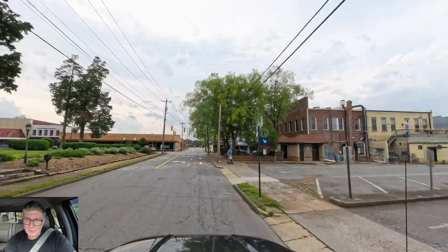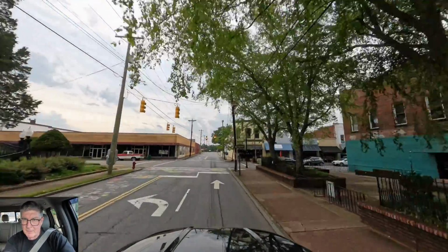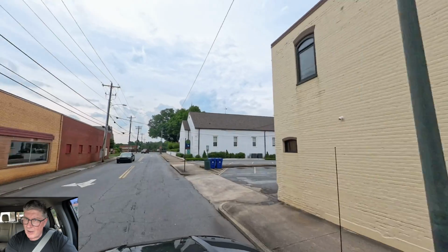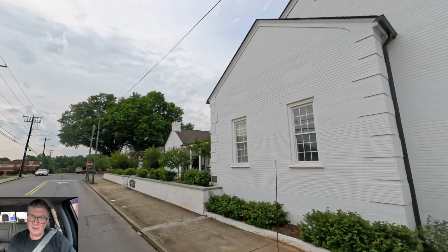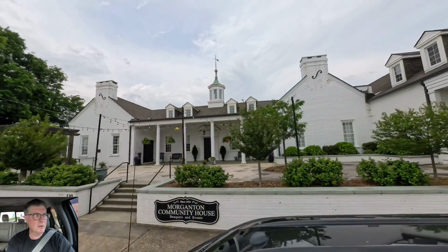Now, if I could get through this green light here before it changes, that'd be kind of cool. Yeah, let's do it. We got a yellow light. We got it. We got it. We got it. And we made it. This is the community house on the right. And I'm constantly going to meetings and things here. It is a beautiful building inside, and they cook really good food.